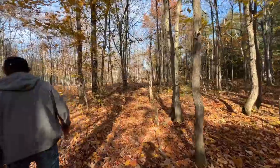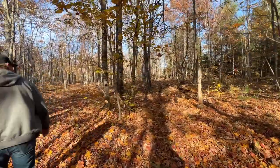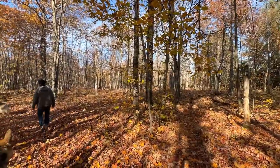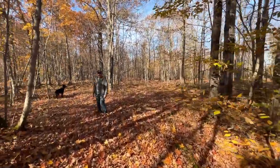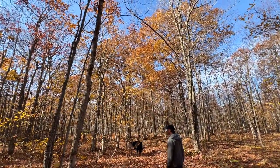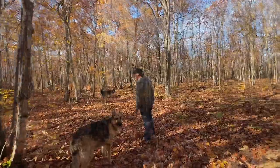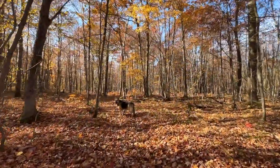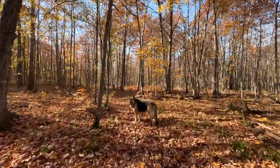Look at how bare the trees are. It's just raining leaves steady. Except for right there, the oaks. Those beautiful oaks. The sun sets much earlier now in October. And when it does, the forest transforms once again.